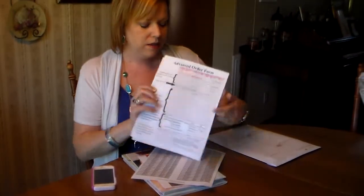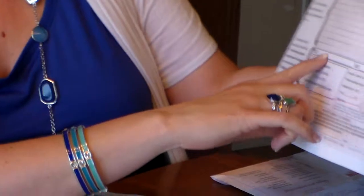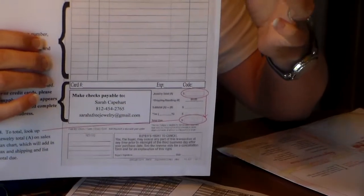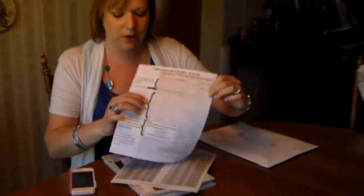So double check the sales tax chart in your packet. Then they can either write a check, make it payable to me, or they can record their debit or credit card information. Let me stress again, with a debit or credit card, they're going to need to give me their address. I will need that information in order to process their credit card. And of course, cash is fine too.